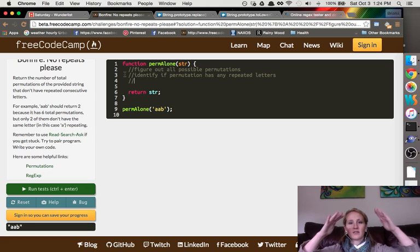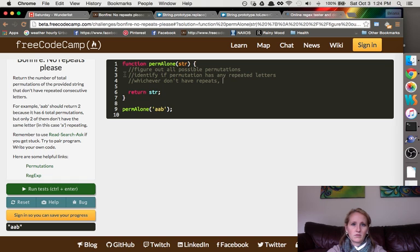Figuring out all the permutations. Checking if they have any repeated letters in there. And see, the thing that's confusing, we're not counting repeated permutations. It doesn't matter how many repeated letters are in a row, because if there's anything repeated, we're not counting it at all. So then whichever ones don't have repeats, count those or add those. Total. Return total number of whichever don't have repeats. That sentence feels like it's grammatically a hot mess, but does that make sense to anybody else's brain?